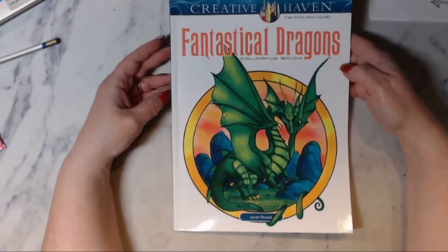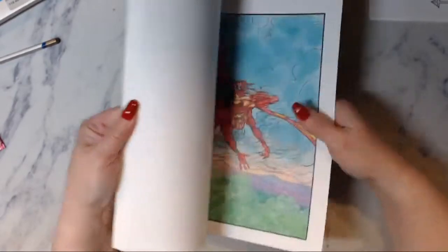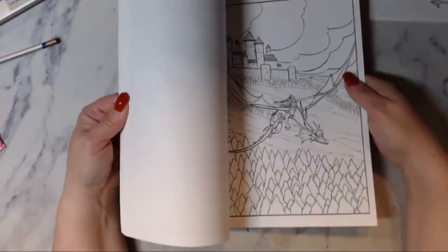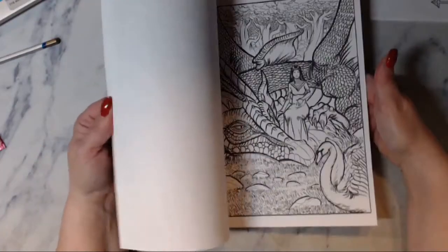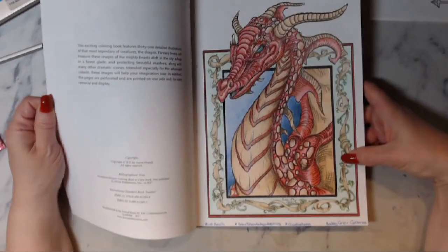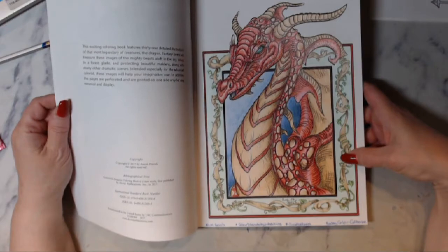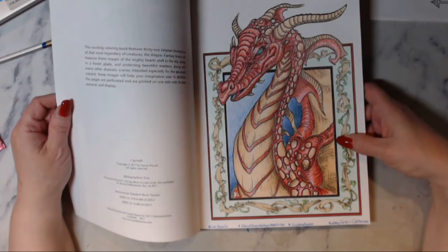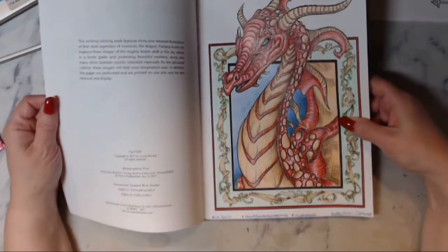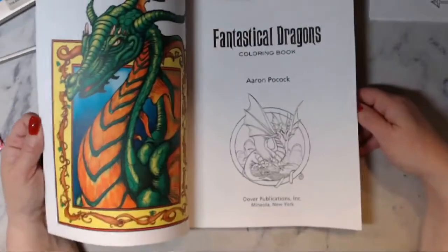I have Fantastical Dragons. This is by Aaron Pocock. So yeah, I do have a few Creative Havens. I did do that one with my Blick pencils. And it was a buddy color that I did with Catherine. It was also for hashtag Creative Haven for August, because August is Creative Haven month, and it was hashtag color like nobody's watching. It was, I think, a weekend color along.